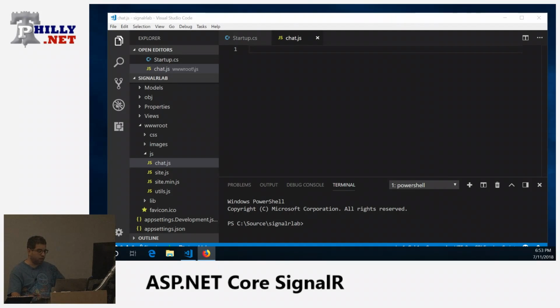Okay, so in chat.js, we're just going to do a couple quick things that you could even copy out of here if you do not want to type all this in. I think I'll start with typing, but I may not type the whole thing because it is quite a bit. So we've created a new file, chat.js. We've got to do three things. We have to open the SignalR connection.